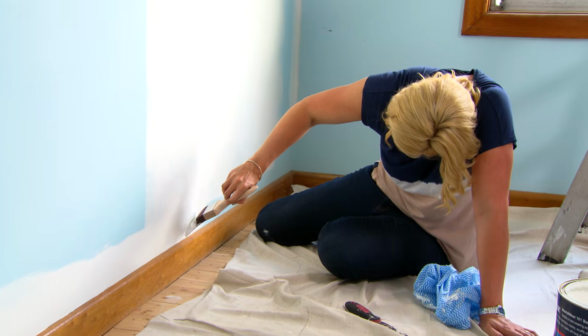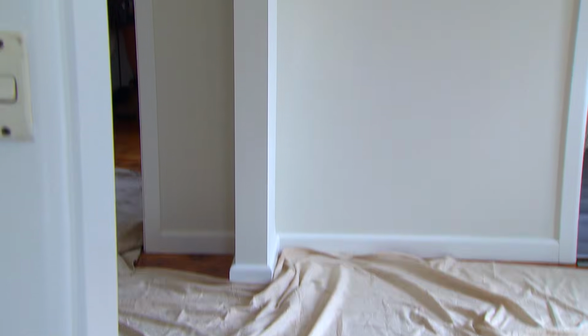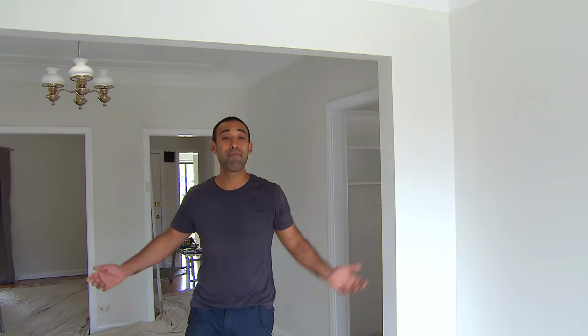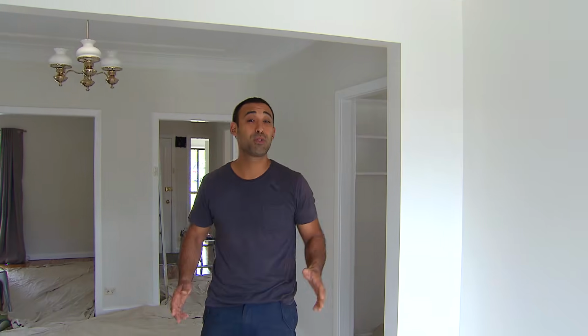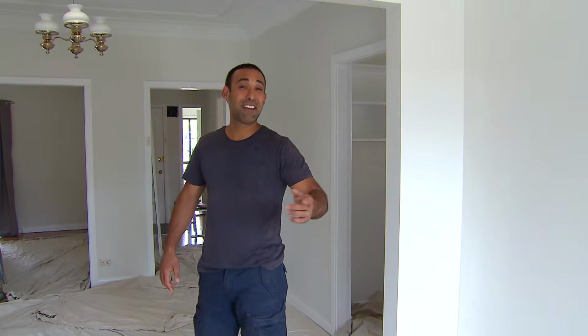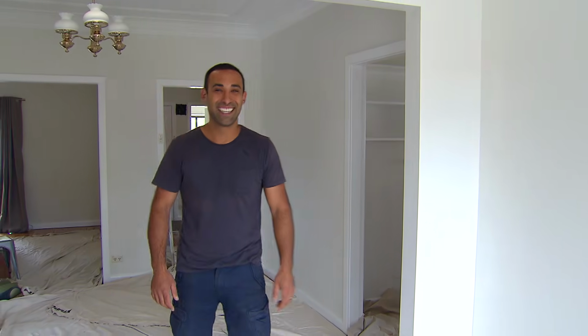I'm glad Joe loves painting because we've got a fair bit to do, even Adam's handiwork. And what a difference this makes. Big impact for little cost. Materials were only $110. And now it's modern, it's bright, and it opens these two rooms up. I reckon it's definitely going to add value come auction day.